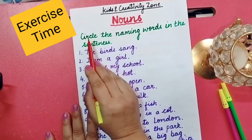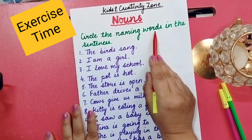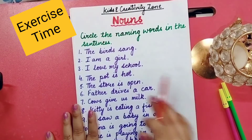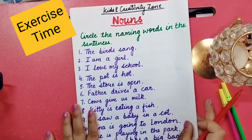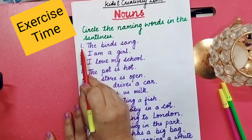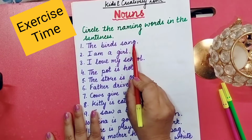Circle the naming words in the sentences. So we'll read all the sentences and in each sentence we'll circle the naming word. So let's start. First, the birds sang.